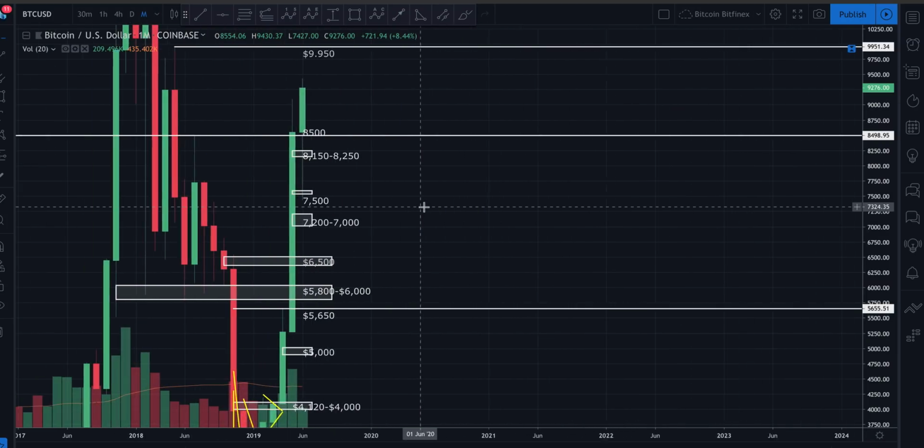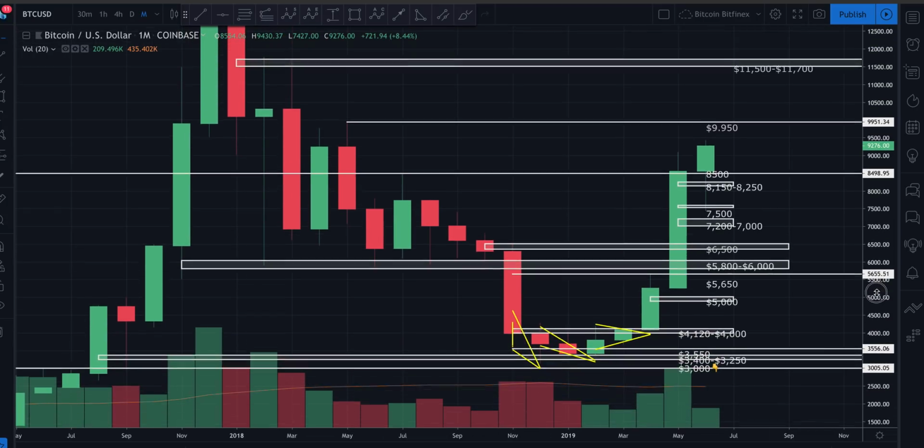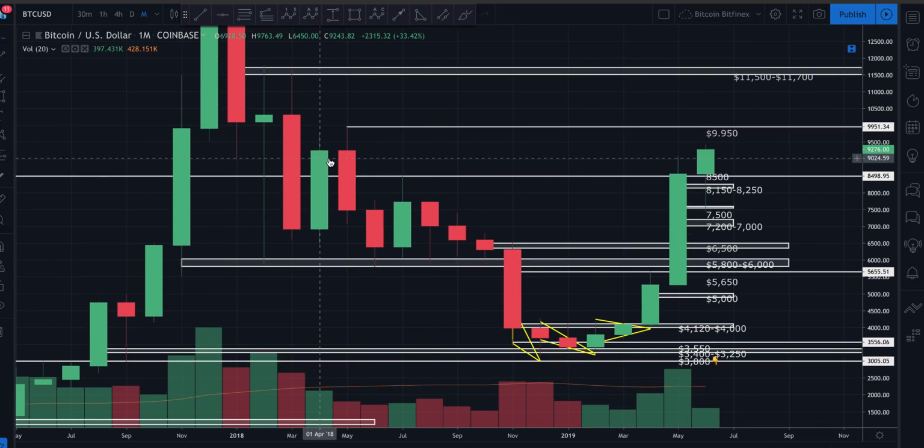You can kind of see why we're getting hung up where we are right now. If we just look at the body back here in April and May of 2018, we're now coming up and hitting that almost to the T. Again, just looking at the body here, almost to the T. And this is why I believe we're getting a little bit hung up right here between 9,300 and 9,400.